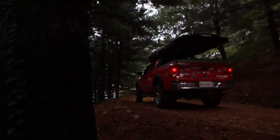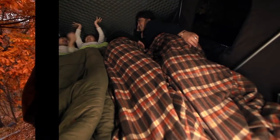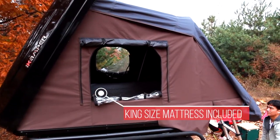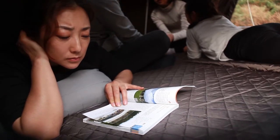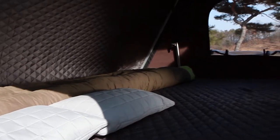The Sky Camp is perfect for a family trip or a road trip with friends. It can fit 2 adults and 2 children, or 3 adults. The extension floor folds out to reveal a comfortable king-size mattress made of high-density memory foam. Pillows and bedding can conveniently be left inside the tent when you close it.